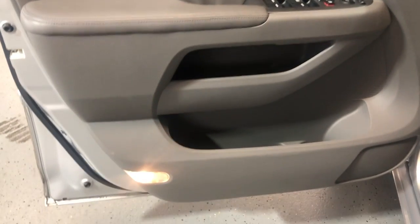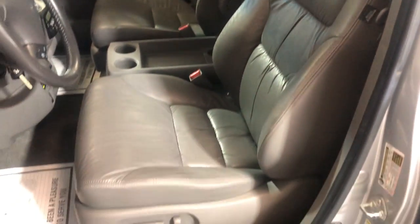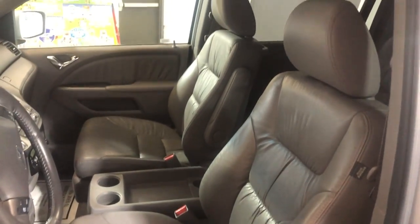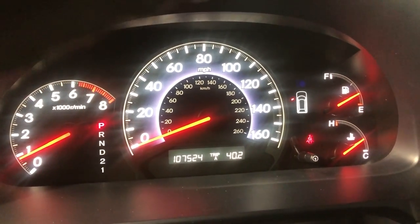It is fully loaded inside. We have power windows, power locks, power mirrors. It's got power lift gate, power sliding doors. Look at this beautiful leather interior. It's in a great shape. Very nice and clean. It's got power seats and heated seats. Bluetooth. No warning lights on the dash. It's got 107,000 miles.